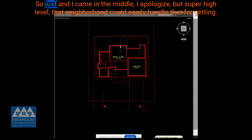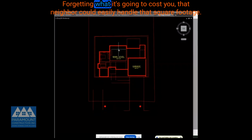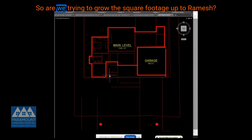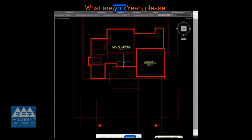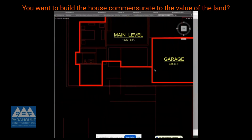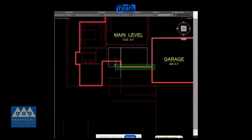Yeah. So, I came in the middle, I apologize, but super high level, that neighborhood could easily handle that, forgetting what it's going to cost you. That neighborhood could easily handle that square footage. Yes. So we tried to grow the square footage up to... Ramesh, what do you think? Yeah, please, make a suggestion. What Rob said, the value of the land, you want to build the house commensurate to the value of the land. Yeah, exactly.